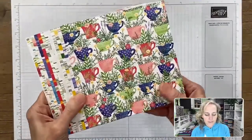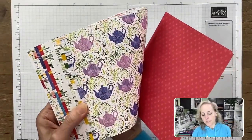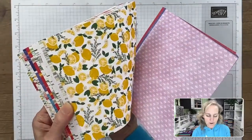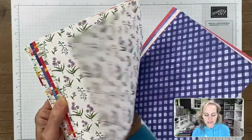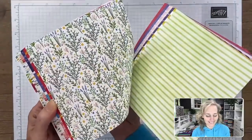So you can kind of see what's going on here. Cute 6x6 images. The front side is more of a dominant or an A side image, and then you have your B side of the paper, which is more of a subtle background type of paper. Fun. See all the little cute teacups in there? And then there's flowers, of course, because you have to have flowers with teacups.